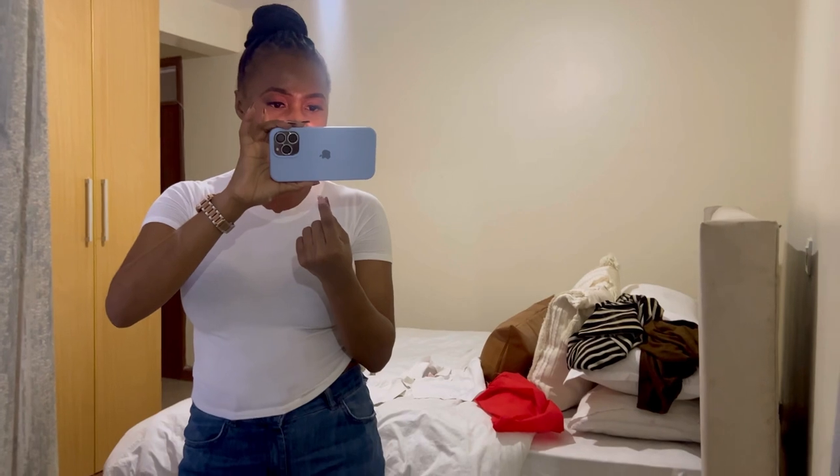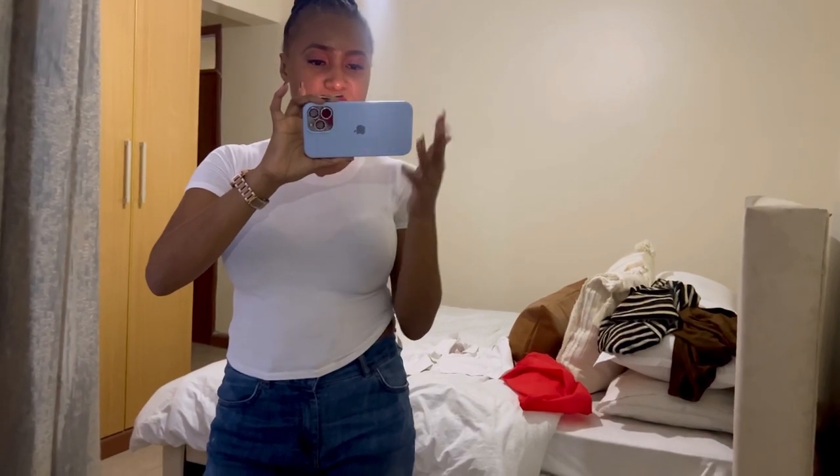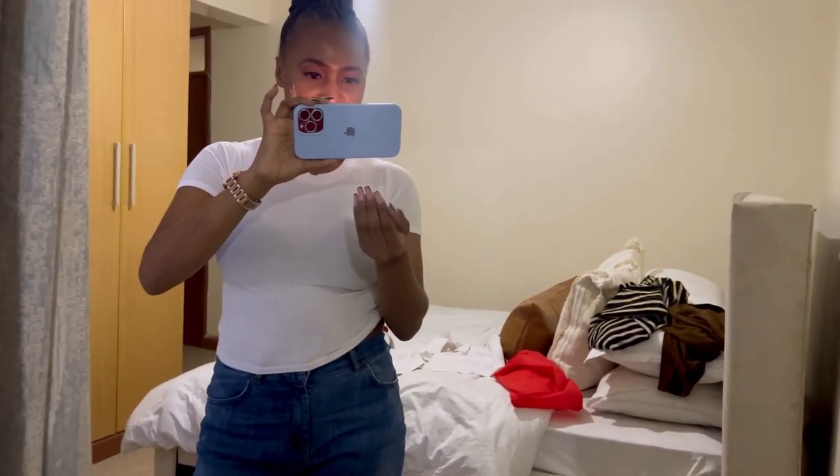I also had to go and get my nail fixed. I broke it, was it on Monday or Tuesday? So I had to go and get it fixed because they were new, so I couldn't stay like that for long.